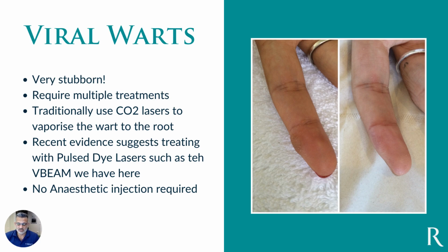Now, viral warts, these are very common on the fingers and feet. Many people try freezing first, or Bazooka, verruca treatments, or over-the-counter preparations. And by the time those treatments haven't been successful, they usually come to me for treatments and solutions.